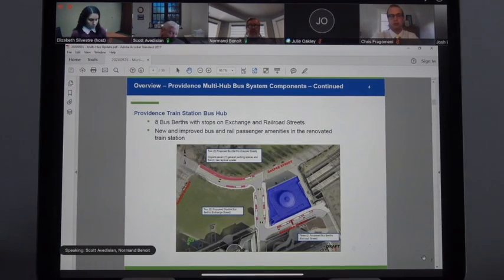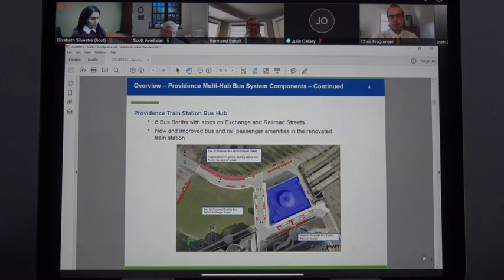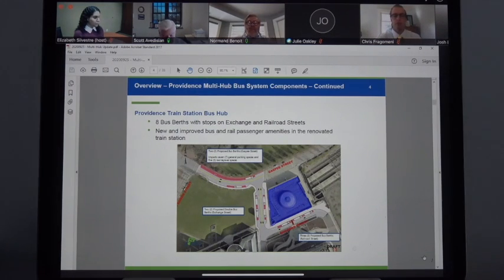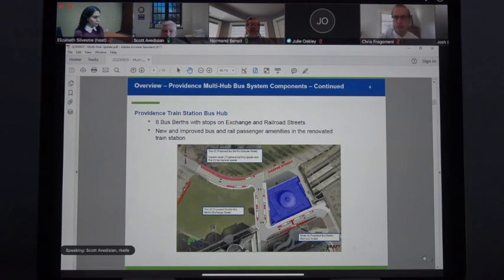Providence Station Bus Hub. You'll see that there are 8 bus berths with stops on Exchange and Railroad. We'll have new and improved bus and rail passenger amenities in the renovated train station. Very exciting opportunity to reconnect the old rail and bus that used to be connected and hasn't been in more than 20 years. Okay, next slide, Julie.